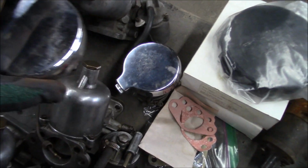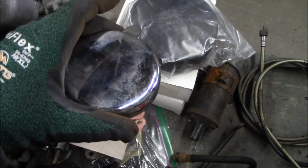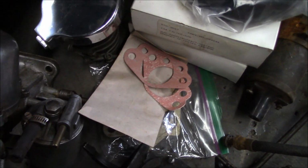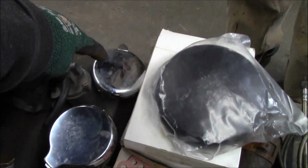So this is the correct gas cap. You had a question about the gas caps. This is the correct TR3 gas cap. That one is incorrect. I'm sure they could both be used, but that one is the correct one.